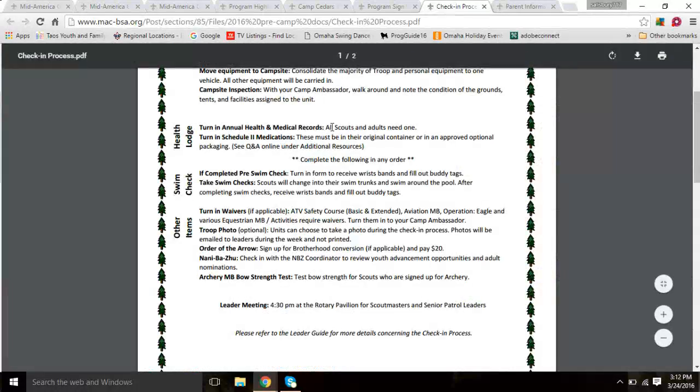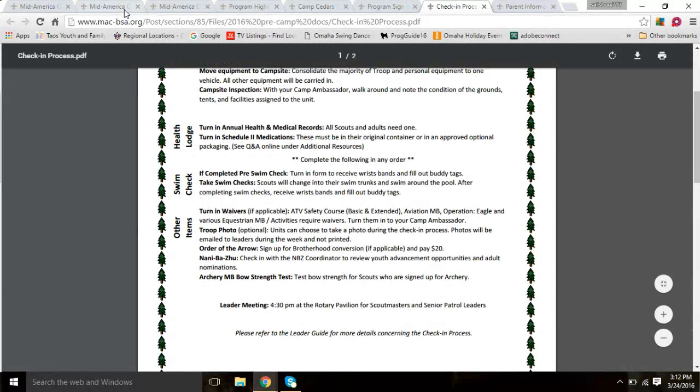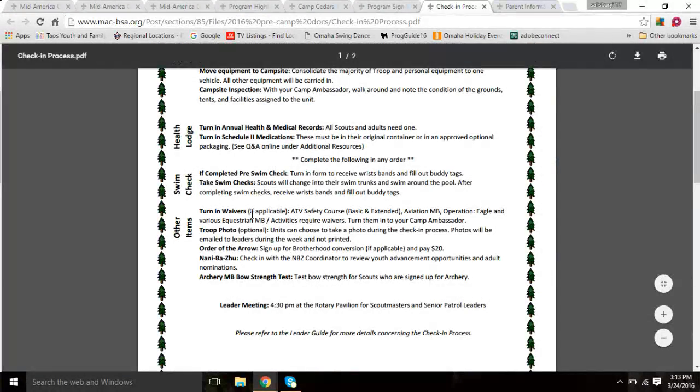Any other medications that don't have to be at the Health Lodge can be locked up there at the campsite under adult supervision. Swim checks can either be completed prior to your arrival or during your arrival at camp. We can take either and then get you some swim tags and also wristbands depending on your level of swimming. Waivers, as I mentioned towards the beginning of this presentation, are available under additional resources. It also outlines in the program guide which classes require waivers.